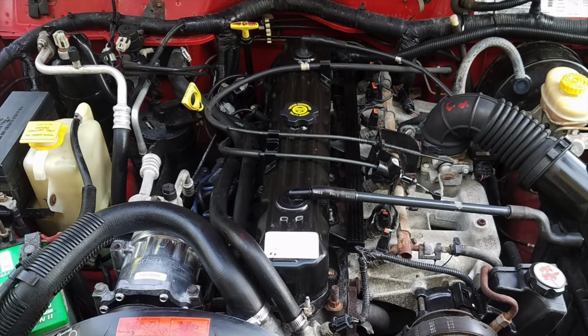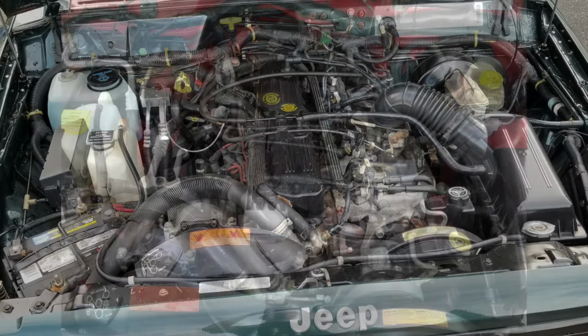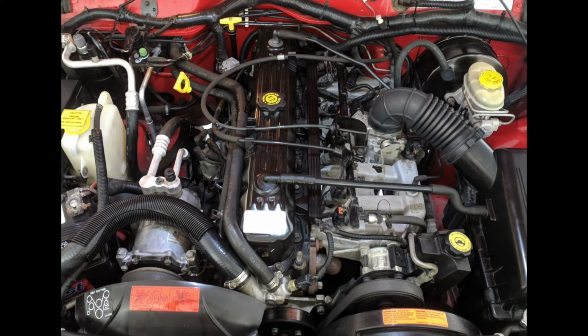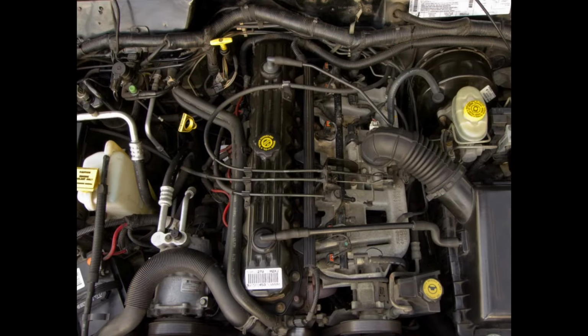And for 1987, the Cherokee 4.0-liter was a lot faster than a lot of cars out there, being able to accelerate to 60 in under 10 seconds. For 2000 and the 2001 model years, all 6-cylinder XJs received a distributorless ignition system using coil-on-plug ignition, replacing the system previously used. And when you added the better exhaust porting and newer intake manifolds, it gave the engine a minor increase in power over the previous years.